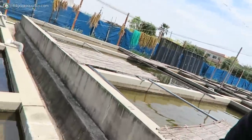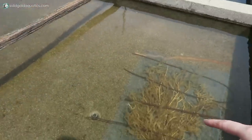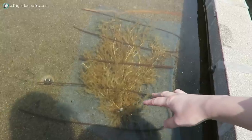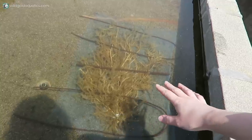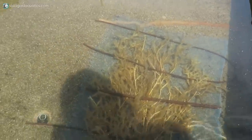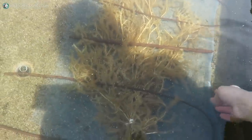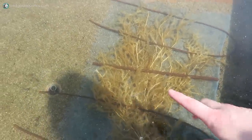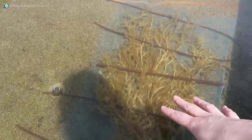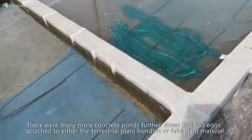These fish in here are ones that they're trying to breed right now. They're using these as spawning mops. It is a terrestrial plant that they have picked and put in a bundle, and they hold it down with these metal rods, and underneath the plant there's a mesh net as well that helps catch the eggs. So the idea is that the fish will use this as spawning material, because there's nothing else soft in the tank that they would want to use. So they'll come over to here and start spawning and laying their eggs on it.